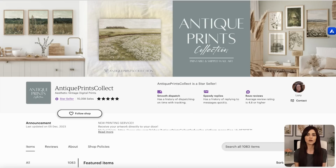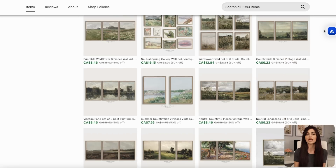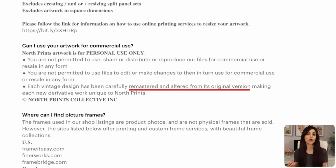own unique style. Even if you are not an artist, you can use AI text-to-image generators to create your own vintage wall art. Many successful shops selling this type of wall art mention that they have created their pieces using AI, or they have altered and remastered original artwork to make their own unique versions. There are multiple AI text-to-image generators online that you've probably heard about, Midjourney being likely the most prominent one.